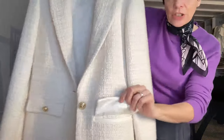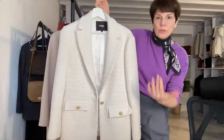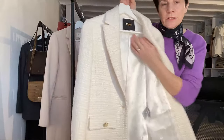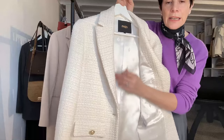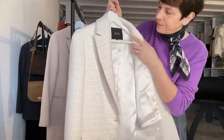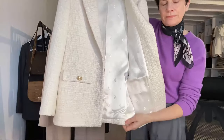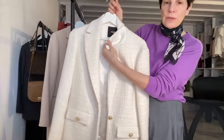You see here on this jacket, you have a lining on the inside of the pocket. Again, a sign of good quality. If we look at the lining, it's a beautiful lining, silk-like, and it even has this little motif on it. It is well done all along here, well finished. Well finished as well at the back.